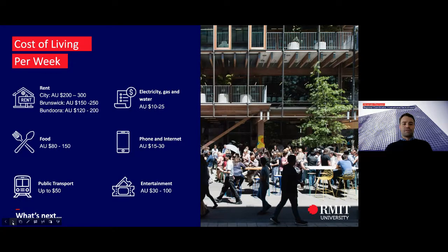For food, that would range between $80 to $150 Australian dollars per week. And public transport, depending where you are living in the city, up to $50 as well. A good thing is if you're living in the city centre of Melbourne, there is a free tram zone which you can take advantage of.